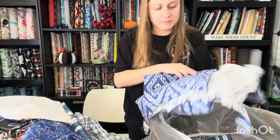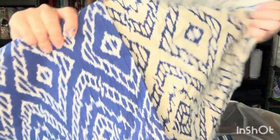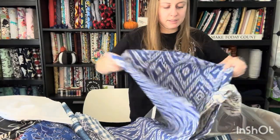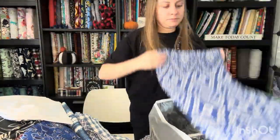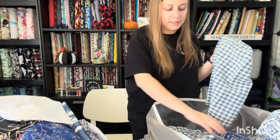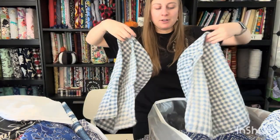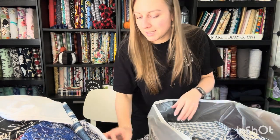This one, I want to say it's like an upholstery. So like here's the front and the back. It's pretty cool looking. It's a pretty decent sized piece. It's at least like a yard long. I have no idea what this one is. Oh my God, these are like for the couch. You know, the little covers on the handles of the couch. No clue what I'll do with that.